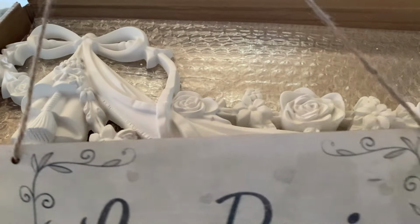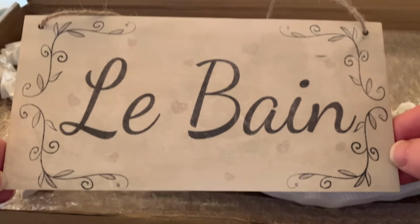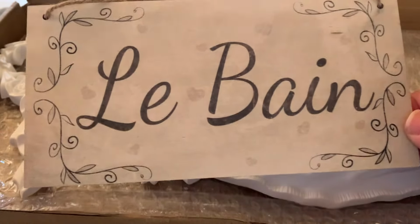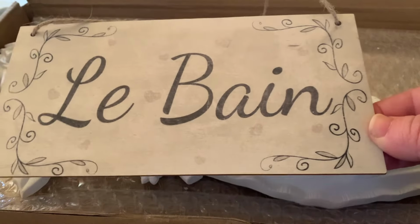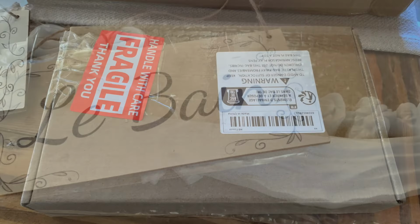And here's what it looks like all done. I think it's so cute, you guys. I love it, and I can't wait to hang it up in our bathroom in France. It'd be cute just hanging in the bathroom or even on the outside of the bathroom door, but I can't wait to hang that up next time we go to France.